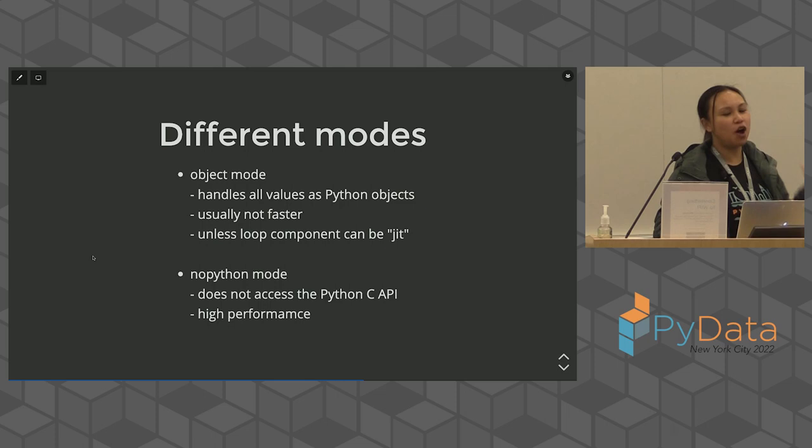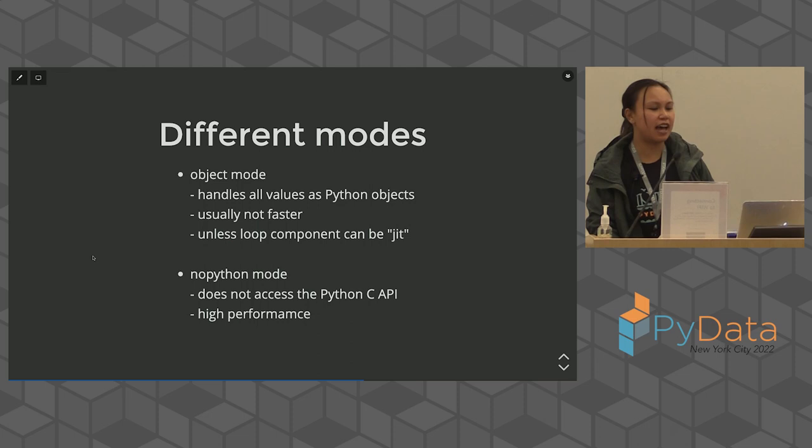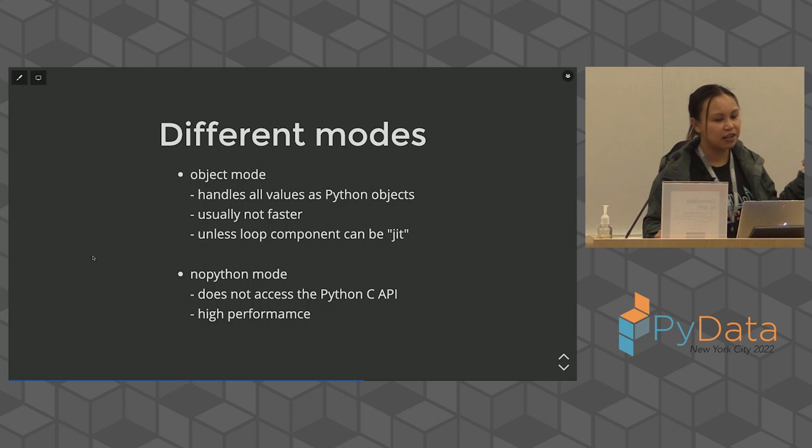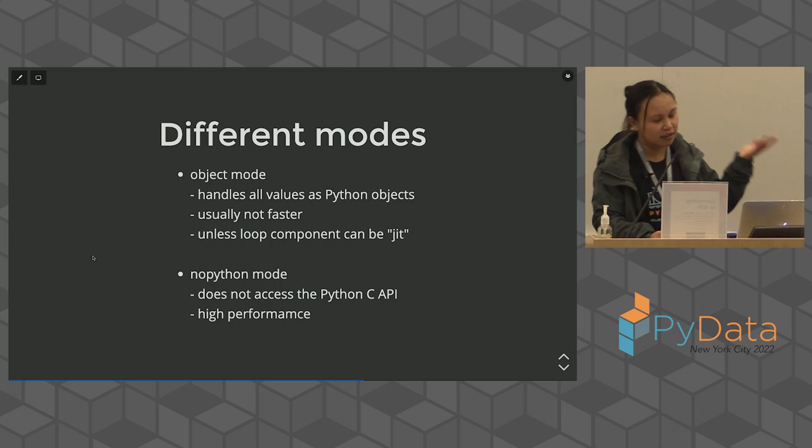So there's the object mode, and there's a nopython mode. For the object mode, I would say it's more loose. It's not that strict. So nopython mode usually is more strict. Because object mode will still use Python, it can still handle Python objects. It will still remain Python, the Python API, you know, the CPython API and stuff.